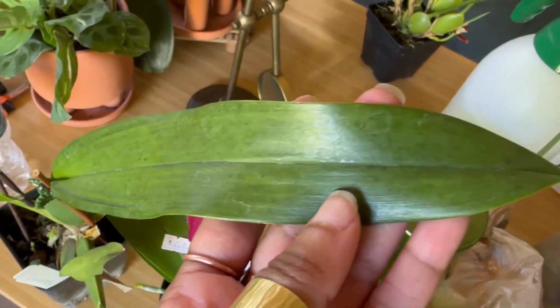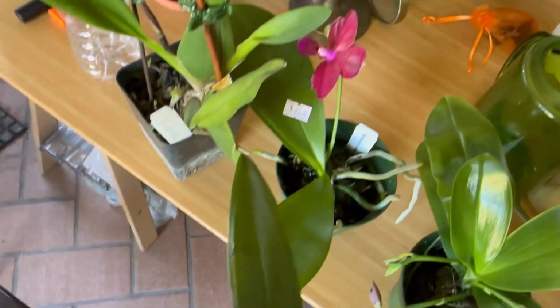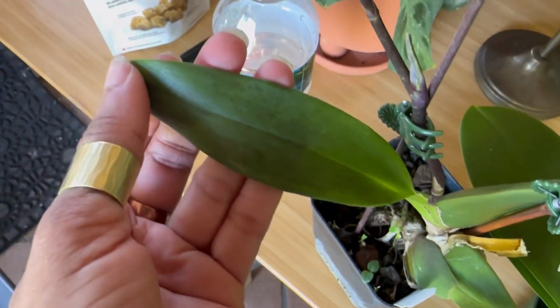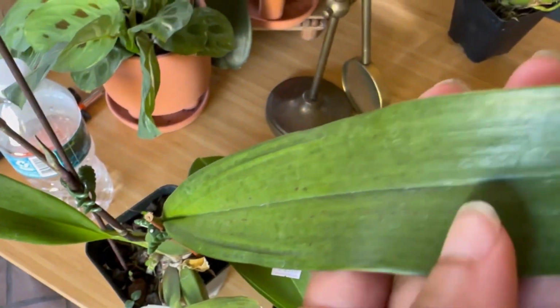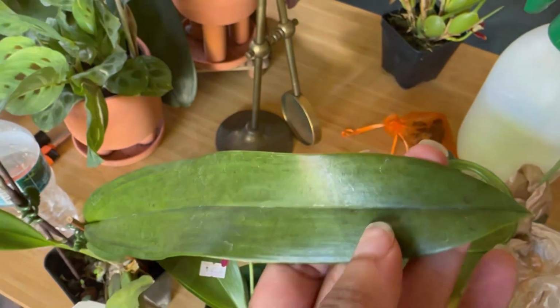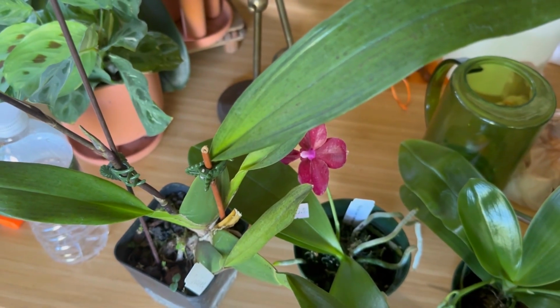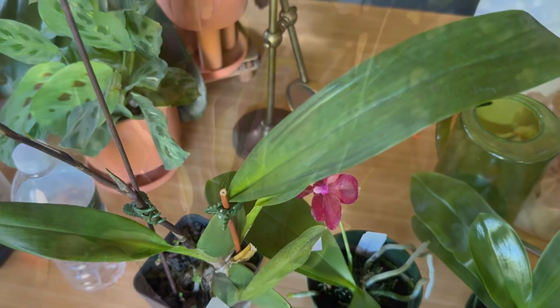Surprisingly, when I picked it up, I didn't even realize that the leaves are, you know, not solid green. There's little spottings in the leaf. This was $20, and I wish I had gotten another one from this vendor because I'm in love.